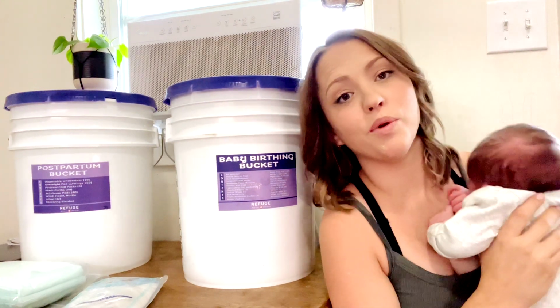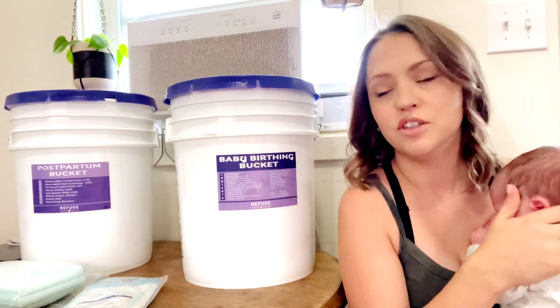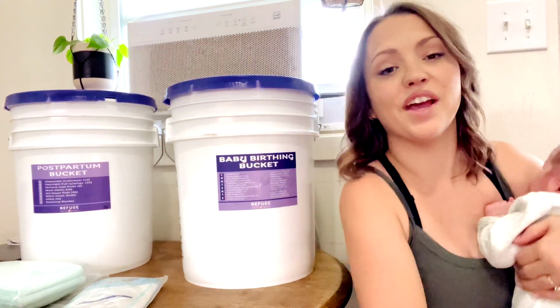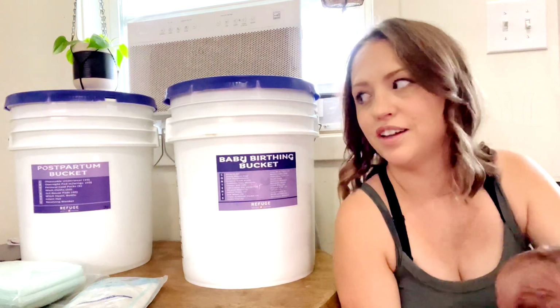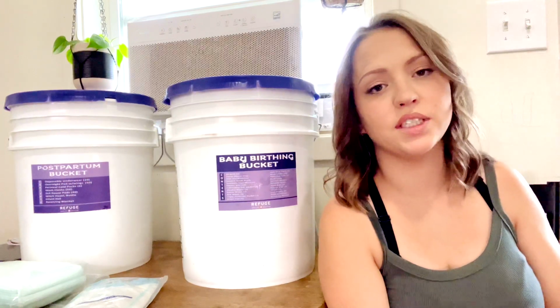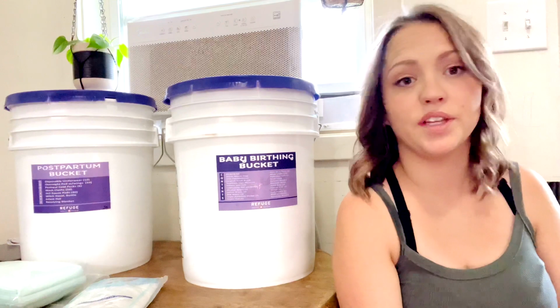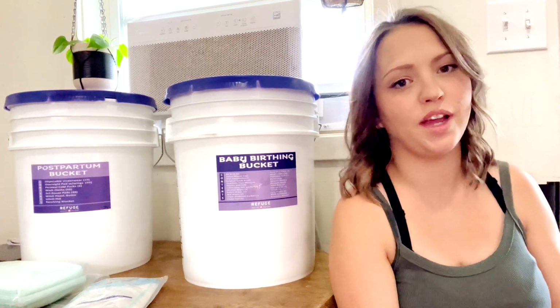Babies are going to arrive when babies want to arrive, and you can never be too prepared with your birth. So I definitely would say go ahead and get yourself a bucket if you're pregnant, or get one as a baby shower gift. They're amazing. They're just really good to have. The Refuge Medical team did an amazing job putting together these buckets, and we're so thankful that we have them. They definitely came in handy, and I'll make sure that I have these supplies on hand for any future births that we have in our home.